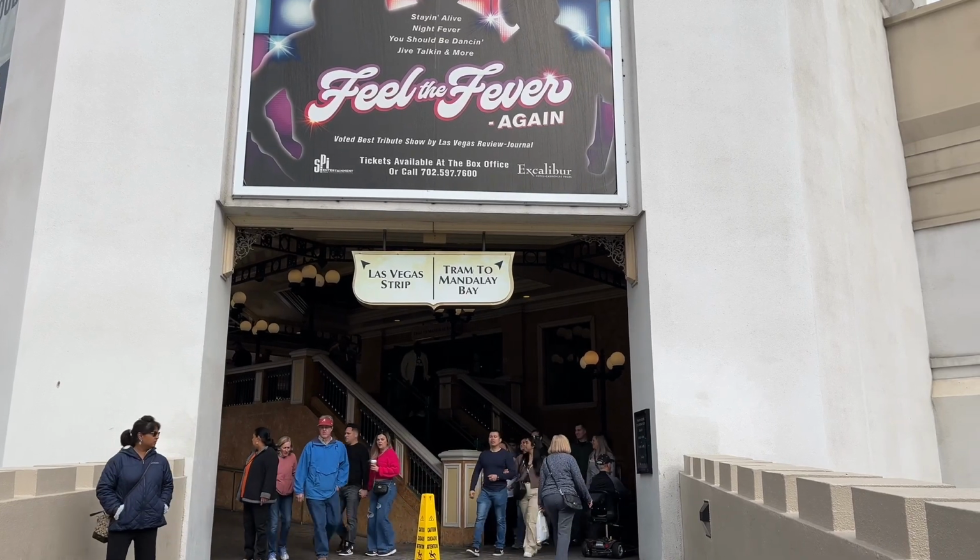Tell us about something else. I'm going to tell you about something that could save your feet just a little bit, and it's the free trams that are offered. Oh yes. There's a few of them around on the strip. There is one tram that you can get on right outside the Excalibur, and it'll take you all the way down to Mandalay Bay. There's two trams right next to each other. One goes straight to Mandalay Bay, and one will stop at the Luxor and then get over to Mandalay Bay.